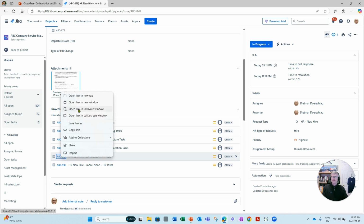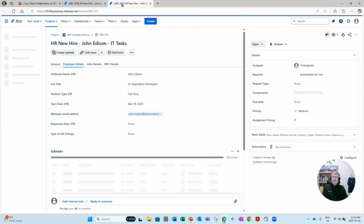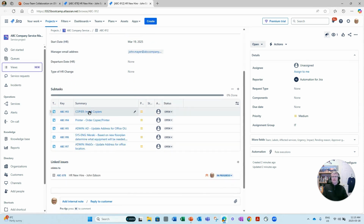So I'm opening that in a different tab. And you now see that it has created an issue list for IT. The way I handle this is I create various subtasks. Each of those subtasks, of course, can follow its own issue type, which means it can follow its own screen behavior and workflow behavior.